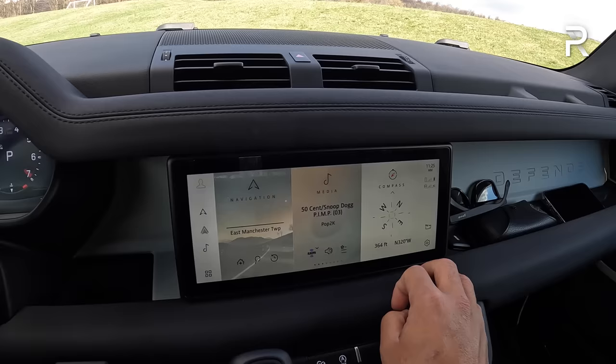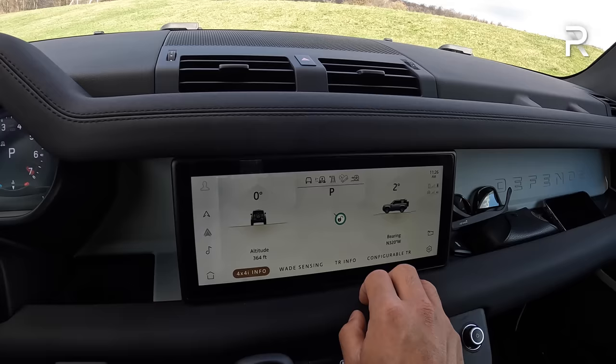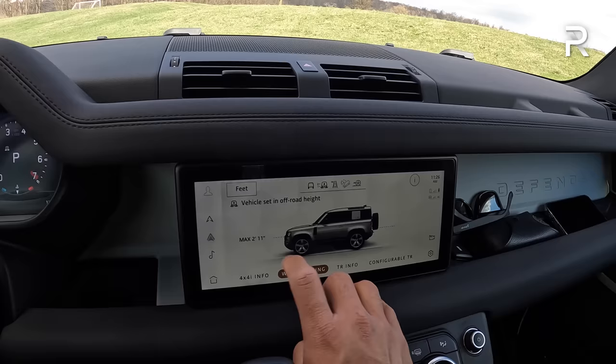You can see there's also plenty of water or off-road modes where you have wade sensing. This vehicle will actually ford a maximum of almost 3 feet of water. So it actually has sensors around the vehicle that'll tell you how deep the water is, and it'll tell you when you're getting too deep.